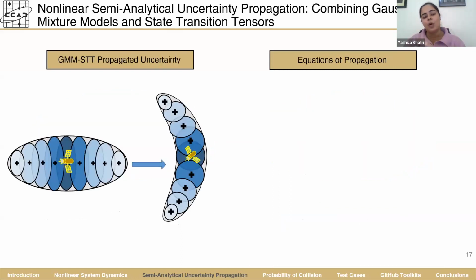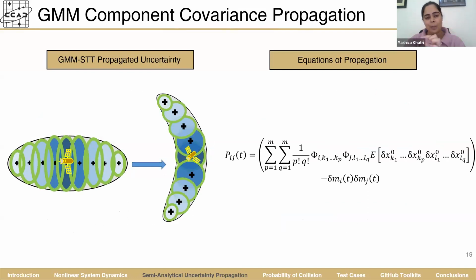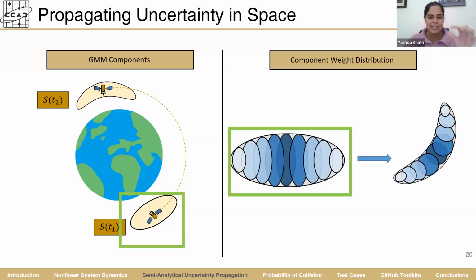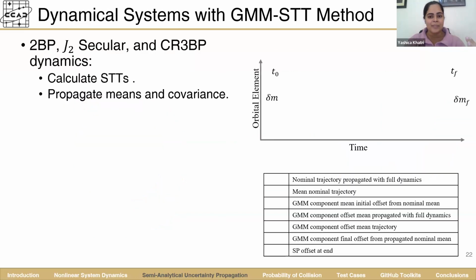How do we map these forward? Is by component propagation. Each of these means gets propagated. Each of these ellipses gets propagated. And we get our final mapped crescent shape. This initial shape leads to this final shape by the individual small component propagation. And we get our final nonlinear transformation. I'm skipping over some math, but if anyone has specific questions on that later on, I can answer that.